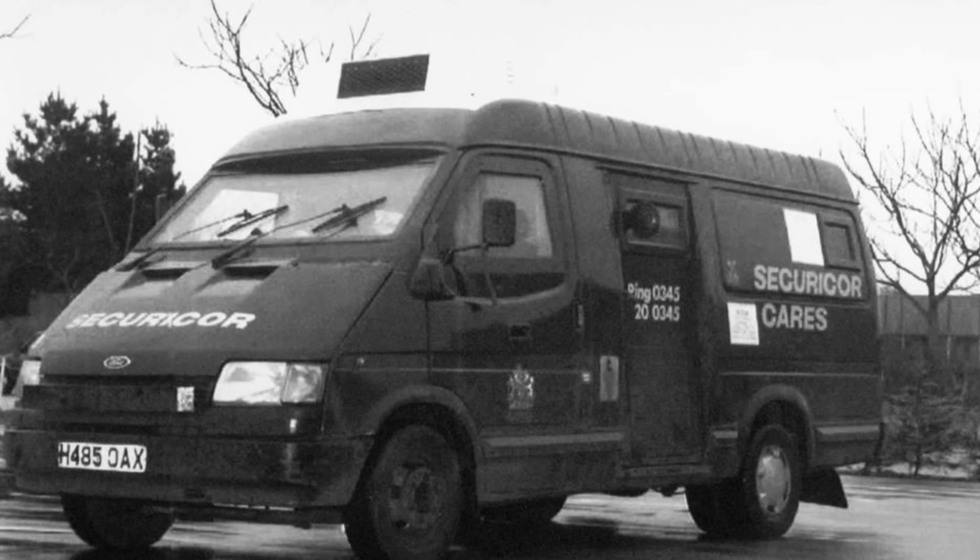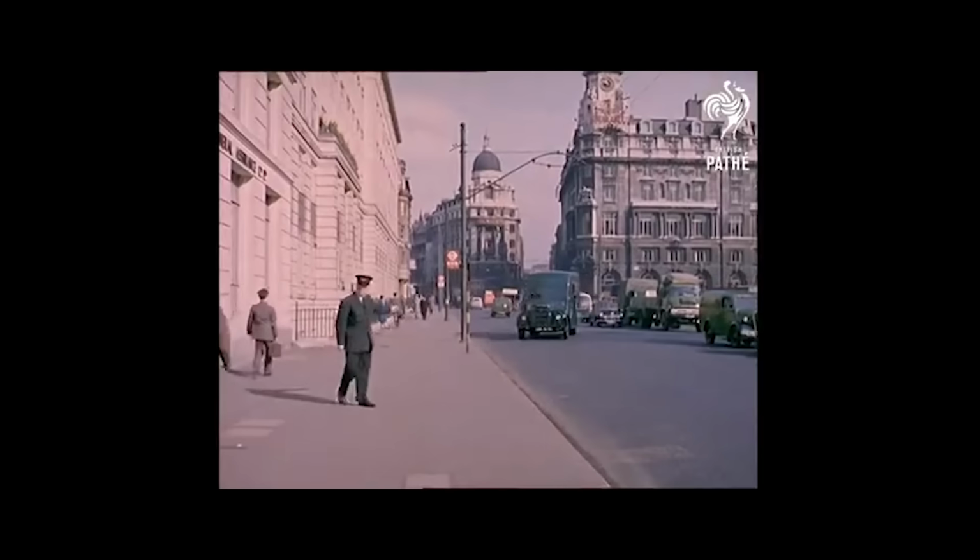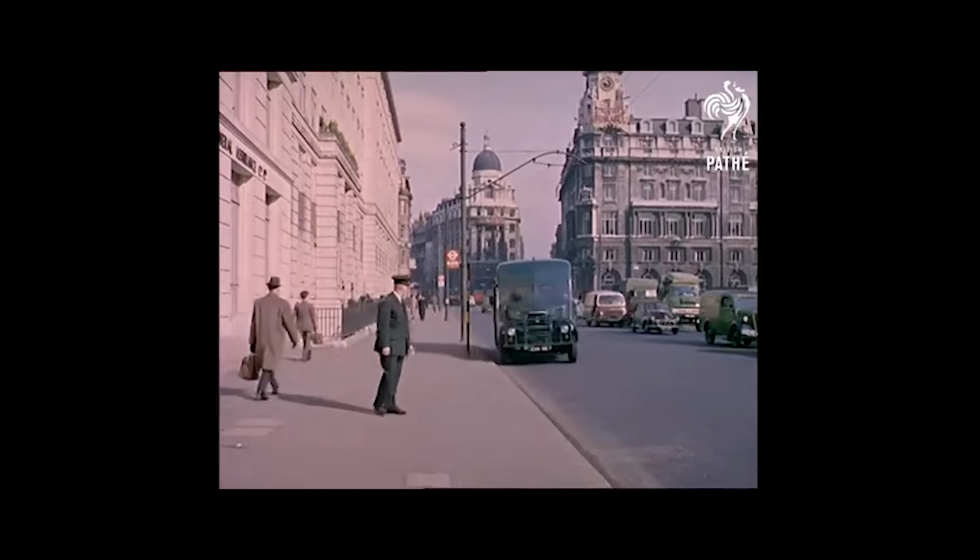So, while the future may look cashless, the journey of the cash-in-transit van is far from over. These vehicles have always been about more than just money. They're about security, trust, and ensuring that what's valuable reaches its destination safely.